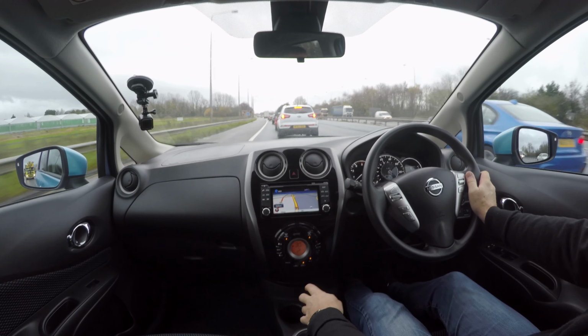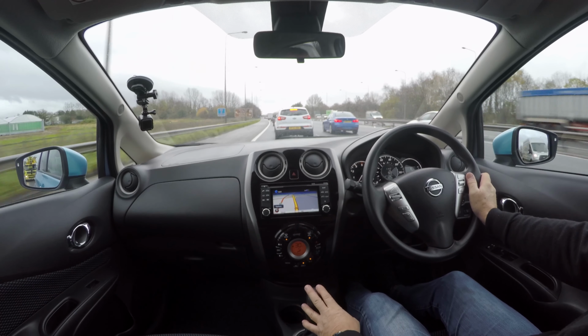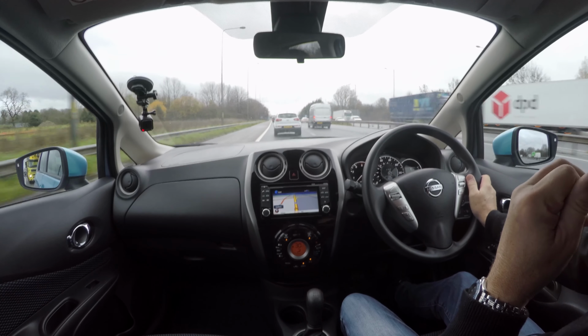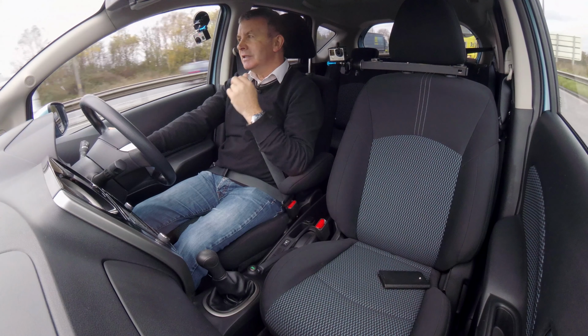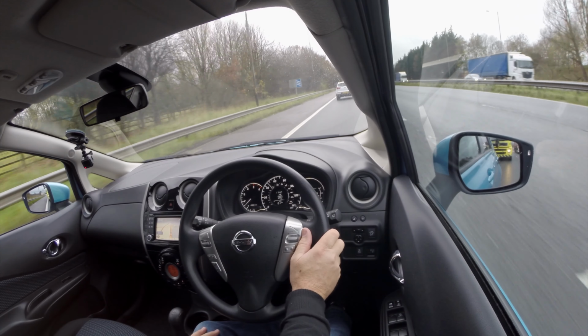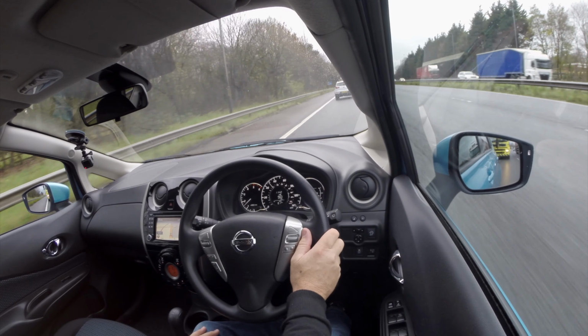So I can't, as soon as this chap's pulled in front of us in a gap that wasn't there, slow down a bit. It's a good day today. Can't get up to 70. Two lorries just about to overtake here. It seems to be chaos today.